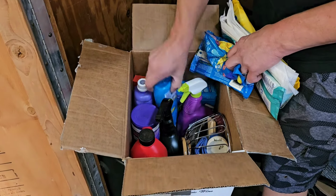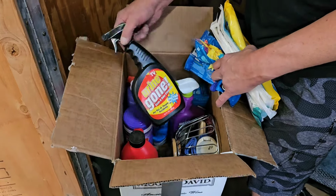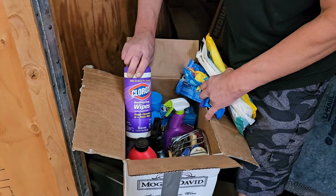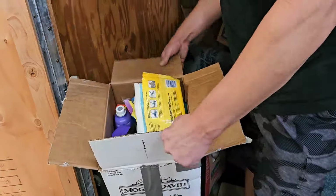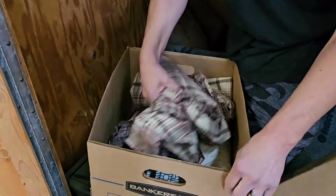That's a honey hole right there. Boom. That's a cleaning supply honey hole. Hot Shot. Palm Oil. Drano. Disinfectant wipes. It's all good, usable stuff, man. That's for Jeff's mop. Bedding.